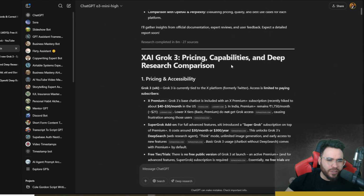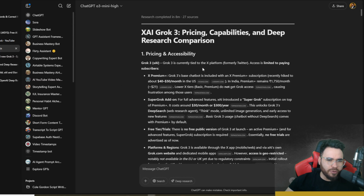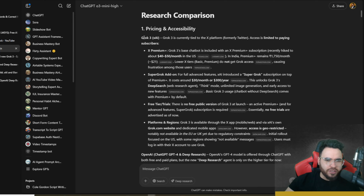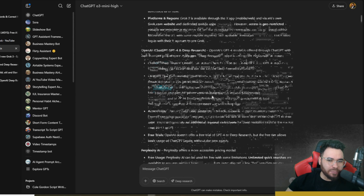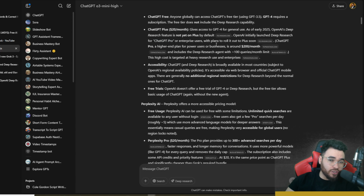So pricing capabilities, deep research comparison. So pricing, accessibility. This is talking about Grok 3 XAI, and then OpenAI, ChatGPT, and deep research. Okay, so this is the only one that actually got this right, basically saying OpenAI's deep research is not yet on the Plus plan by default. And it's mentioning ChatGPT Pro, the $200 per month plan. So already from what I can see here, it's a little bit more factual.